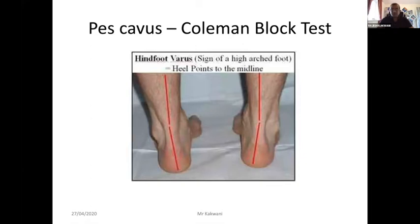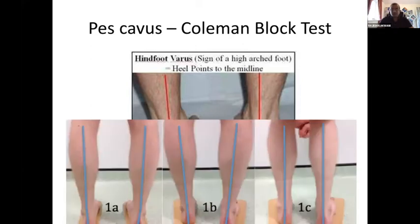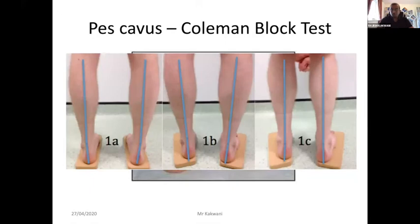So as you can see, the heel is in varus. And when you put them onto a block and do the Coleman's block test, you'll find that the heel is corrected in patients who have a flexible hindfoot. So if you notice the 1A picture on your left, where the entire foot is resting on that board, you find both the heels are in varus. You ask them then to drop their first metatarsal head off that block on both sides, which will then allow them to fully weight bear on both sides, and you'll notice a correction of the heel.